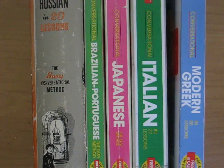And these courses, depending on whether you have an older or newer printing or a hardcover or a softcover, might be known, say, as Russian in 20 lessons or conversational Russian, but the content is the same. This series is another product of the 1950s and 60s, and that was the time period, I believe, when language courses were simply more sophisticated and intelligent and comprehensive than language courses tend to be today.